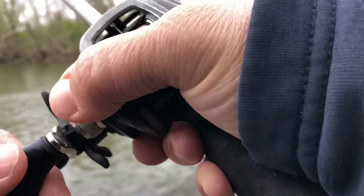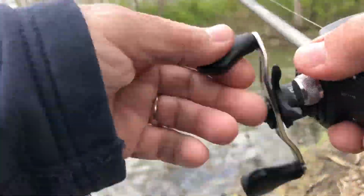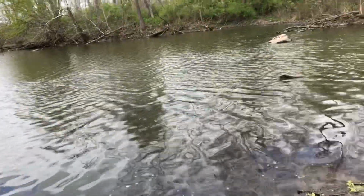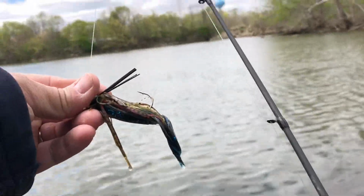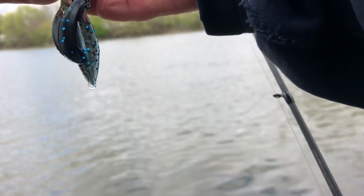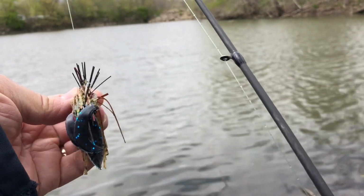I'm generally not a football jig kind of guy because I'm just used to bitsy bugs. But this seems like it's done pretty good coming through the tree over there right now. Seems like I've lost a couple of them, four over there, but this little guy seems to be doing pretty good. The weed guard sits awful high. I don't think I love that. I mean, yeah, it's helping. It's keeping it from getting stuck, but just the appearance of it looks a little bit better now when it's scattered out like that, fanned out.